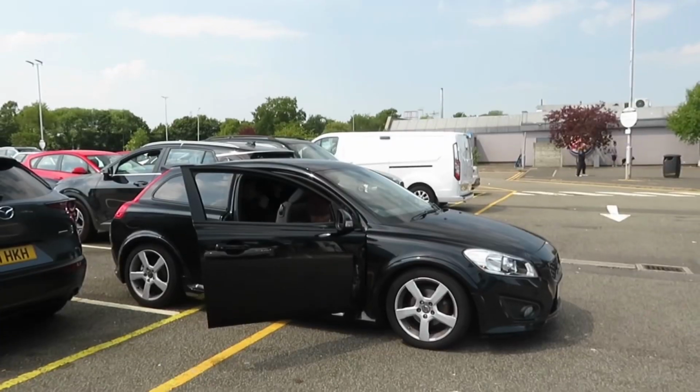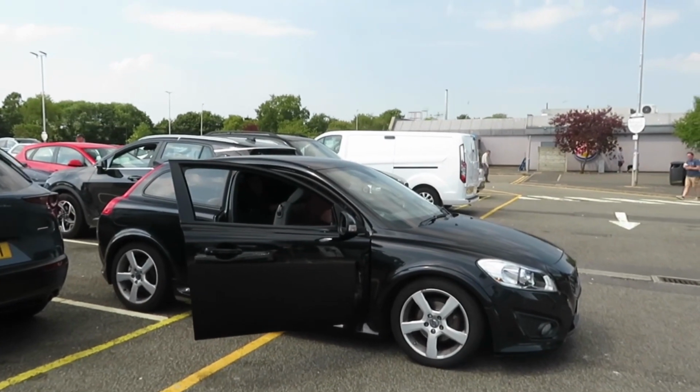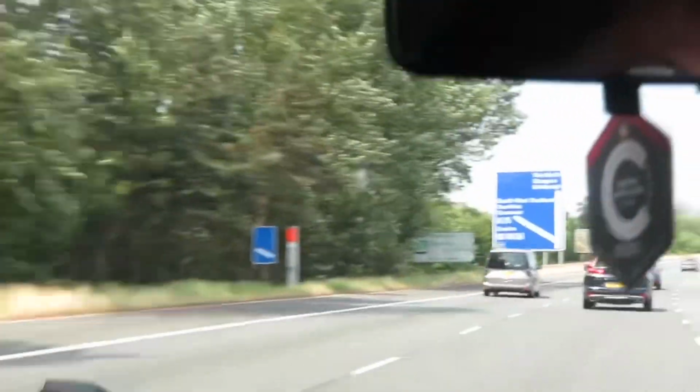Pulled up for a break. We're not quite at our destination yet, we've still got a fair way to go, but we are not too far from the border, just to give you a clue as to where I'm going on this little trip. Break time is over, back into the C30 and onwards with the next leg of the journey. And just like that, we have crossed the border. From England to Scotland we go.